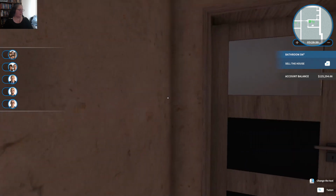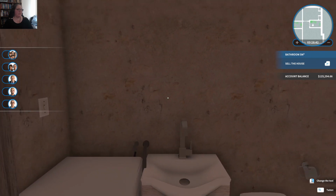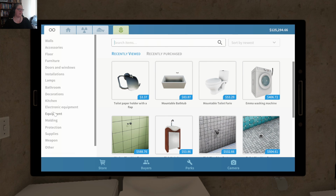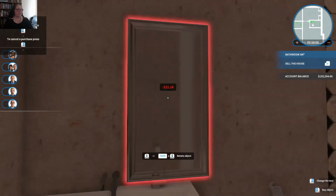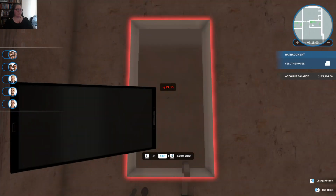There we go. And I'm thinking we also need a mirror. Mirrors are handy. I'm not going to try and match the Quergin mirror. I think it's too small. So I'm going to just use the normal mirror. So we'll just grab this one. Everything's in white, isn't it? Let's just check. So I'm thinking that's probably going to be too dark. Let's just go with the white frame.